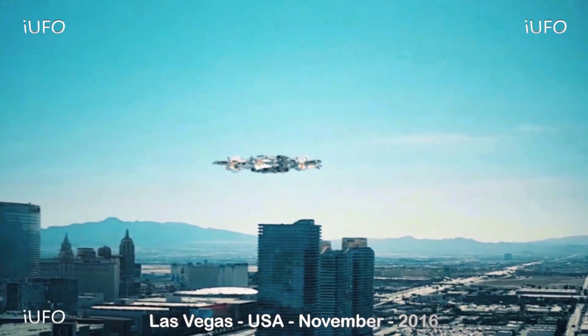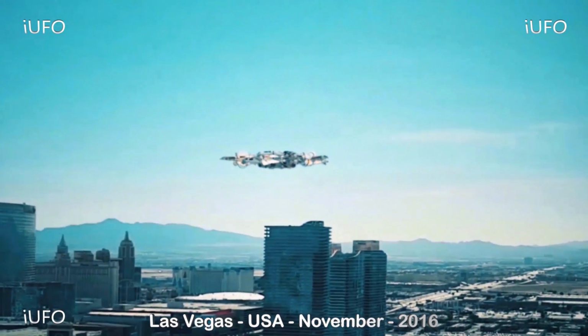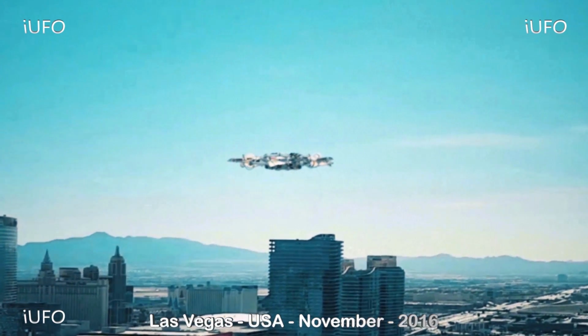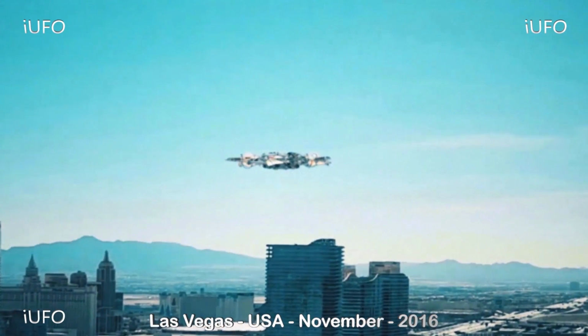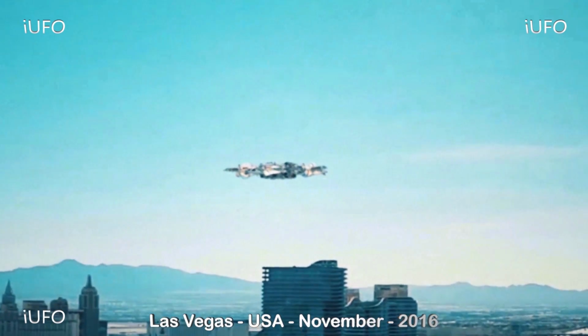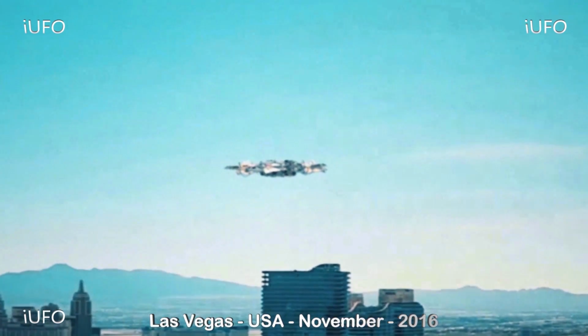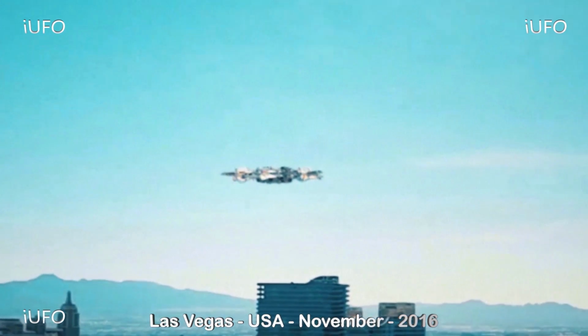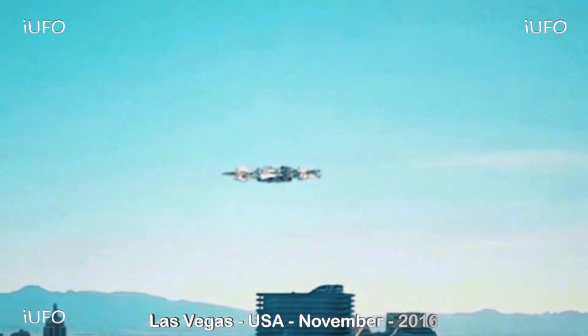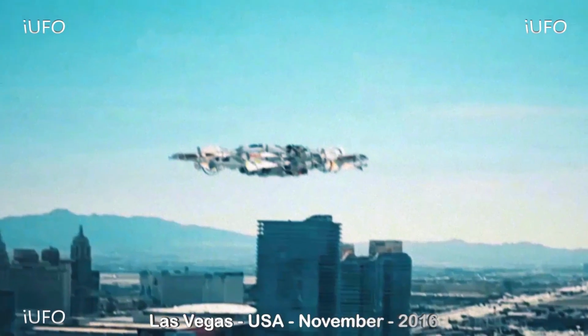No idea what this thing is. Pretty complex looking. Looks like there's a bunch of wings on it. Yeah, very unique. But we do actually believe that this is the exact same object you saw in the last clip. Definitely clearer footage, as you can tell, as this thing gets further away, and it seemed to be flying away from the source.